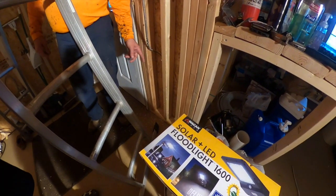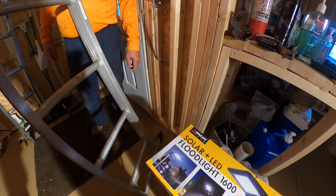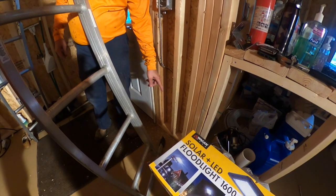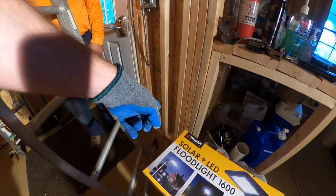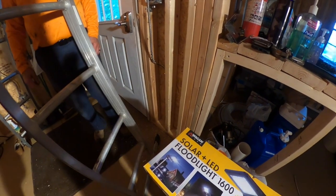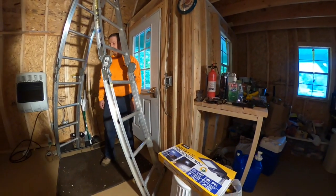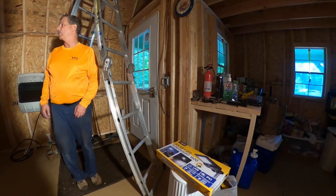The problem is, drilling a hole through this is a pain in the butt because there's no room for the drill. So you've got to get at an angle, because there's only one nail there, and that's what we want to do. So we're going to try to go through that side. We'll have to see if we can get two through those holes. Otherwise, you've got to make those holes wider.